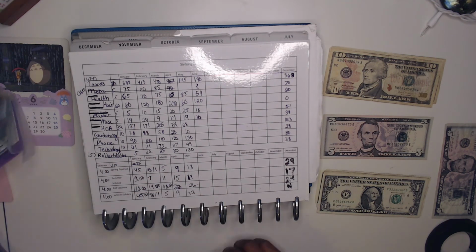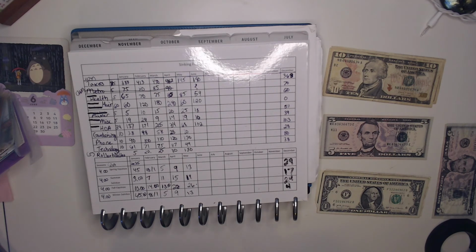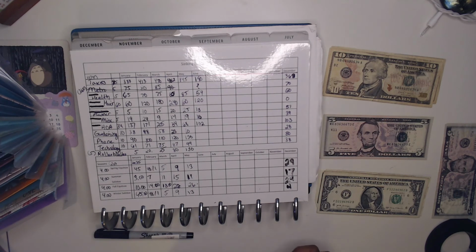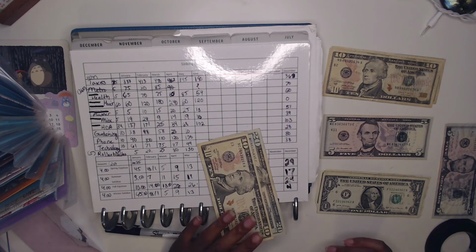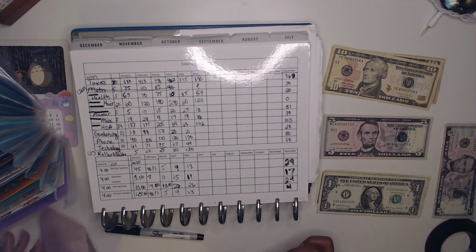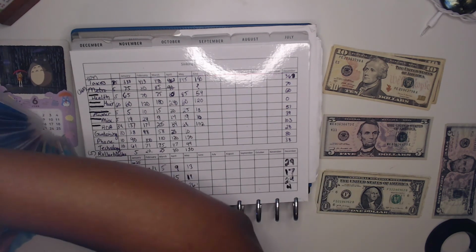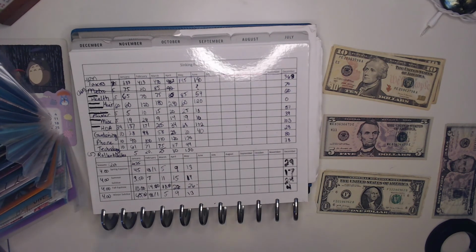Then we have gardening. I don't even think, do I have a gardening envelope here? I should. I put that in here. Okay, there we go. Gardening. Gardening has 30 because I grabbed an extra 20. It gets a 10. So now we have 40, and I'm actually gonna go spend that because I need dirt. Do y'all know how much soil you need to garden? It is absolutely redonkulous. Okay, so that has 40, but that will all be gone.